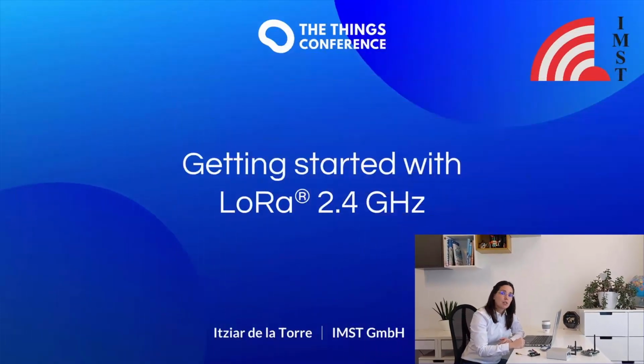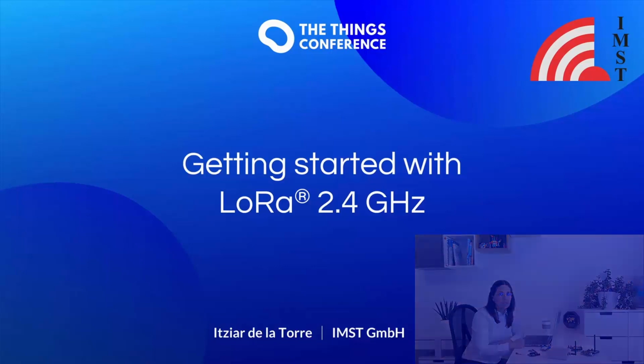I'm Itziar de la Torre from IMST, working at the Wireless Solution Department, and here I will give you an overview about LoRa on the 2.4 GHz frequency band. Let's start with it.